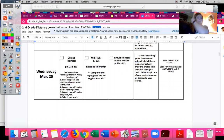On Seesaw for today, you have Finding Rhyme in Poetry, the Ella Telefoni assignment. It's a poem. It's very cute. It's kind of silly. You'll read the poem and circle the rhyming words in the poem. Then you're going to record yourself reading those rhyming words and record yourself reading the poem too, and then submit it. I would love to hear all of your beautiful voices and get to hear you reading again.